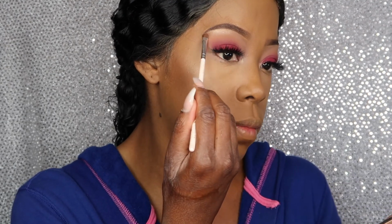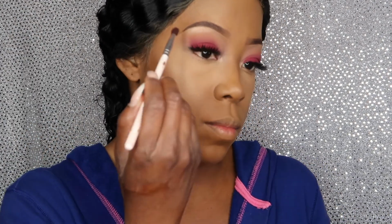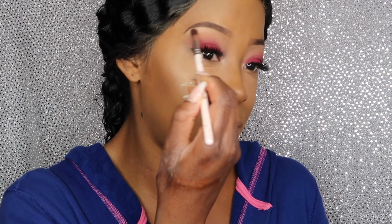It's very easy. It's very quick. This is something you can do very quick to go to work, and it looks like you just put forth so much effort with this look. And it's just so simple. And it seemed like it takes a long time because I'm talking you through this and I'm taking my time. But guys, this is so quick.